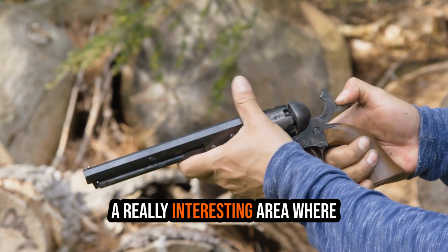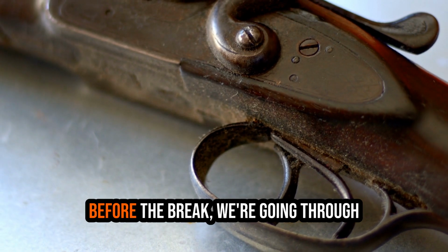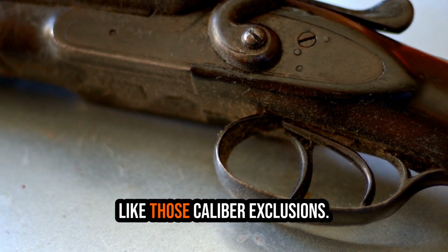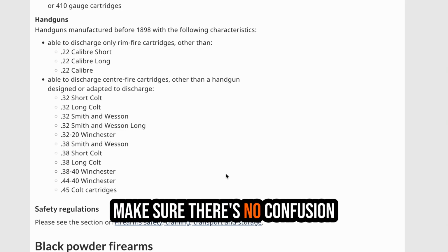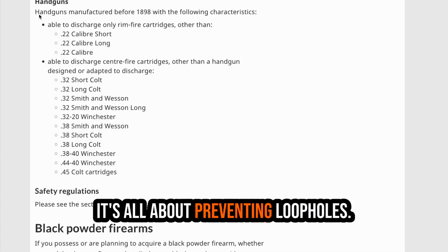We're talking about antique firearms in Canada. A really interesting area where history and the law intersect. Before the break, we were going through all the super specific rules around what actually makes a gun an antique, like those caliber exclusions. It's a lot to keep track of. Yeah, and all those details are there for a reason, to make sure there's no confusion about what's considered an antique firearm and what's not. It's all about preventing loopholes.